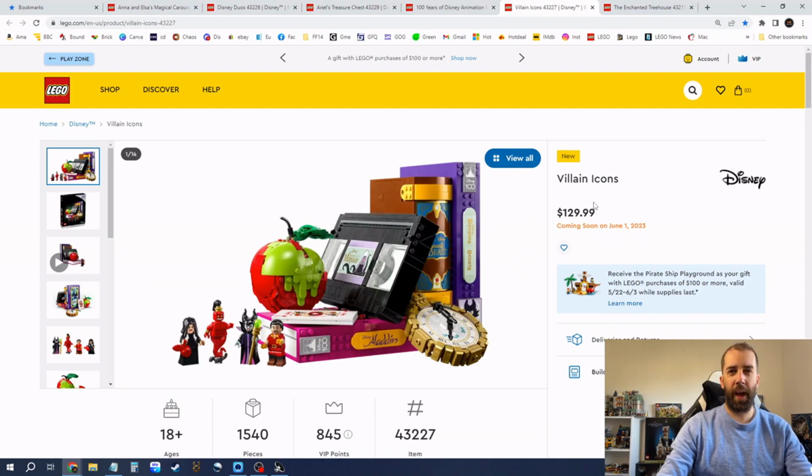It's probably not one I'm going to be buying day one, but it's a good take. I think it's one of the best Disney 100th anniversary sets Lego have done so far this year. So yeah, I really wouldn't mind picking this up at some point.